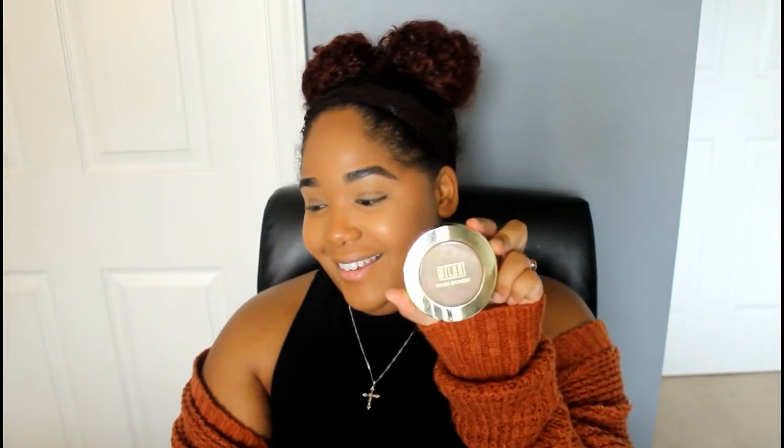Okay, now we're gonna go on with the Milani Big bronzer. And this is the shade Golden, number 6 Golden. And I'm gonna go in with the same brush, tap off the excess, and use circular motion to apply the bronzer. Both bronzers are applying very nicely on top of the foundation, so I'm very happy about that.